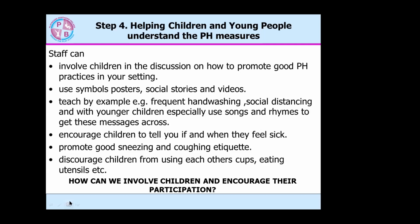How can we help involve children and encourage their participation? It's important to remember that we need to think about creative ways children can still have some fun and enjoy playing where possible. Making the most of our outdoor space is one of those. The evidence indicates that transmission of coronavirus is much less outdoors.